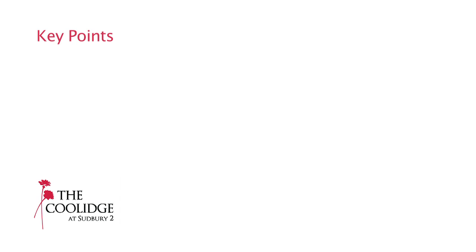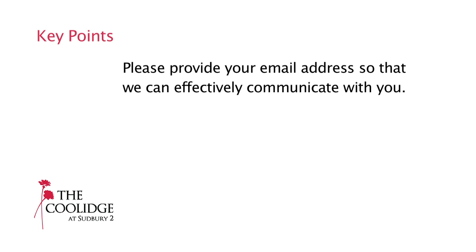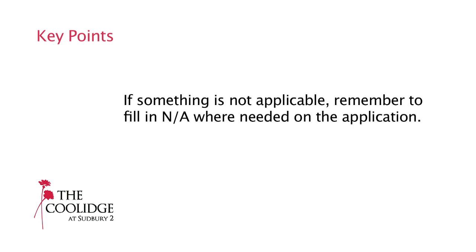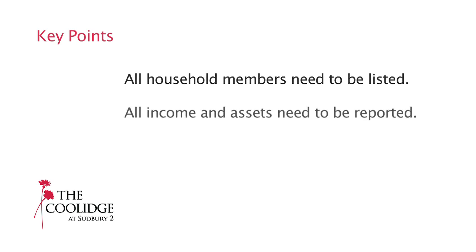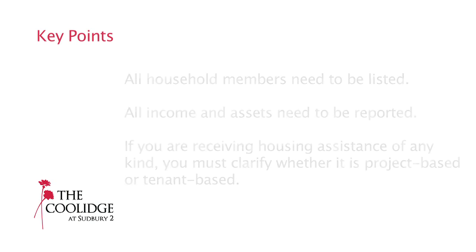Some key points to focus on while filling out the application packet. Please provide your email address so that we can effectively communicate with you. All applications need to be fully completed, leaving no unanswered questions. Please do not leave anything blank. If something is not applicable, remember to fill in NA where needed on the application. All household members need to be listed. All income and assets need to be reported. If you are receiving housing assistance of any kind, you must clarify whether it is project-based or tenant-based.